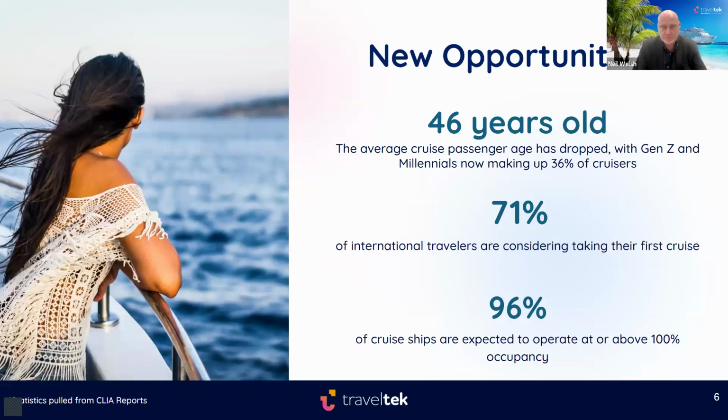So new opportunities. Cruise many years ago was thought of as a demographic of a client that was very old. Okay, so things have changed now. In fact, the average cruiser is now 46 years old, so it's a lot younger than it once was. And those customers are willing to book in different ways. Whereas before it was very much a manual process, walking into shops, these customers are proving that they're wanting to book online.